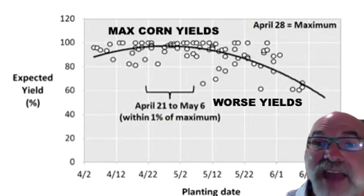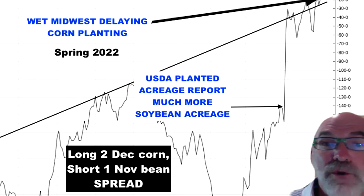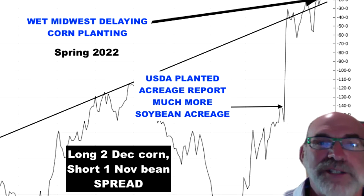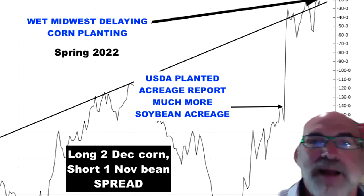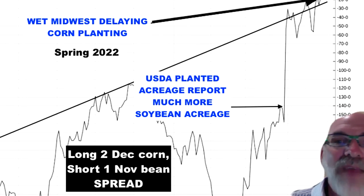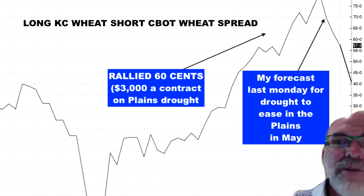You combine that with the bullish USDA crop report before all these weather problems the last few weeks. You see how corn spiked against soybeans back in late March. You combine this wet weather and that bullish report, and you have the potential to see corn outperform soybeans.